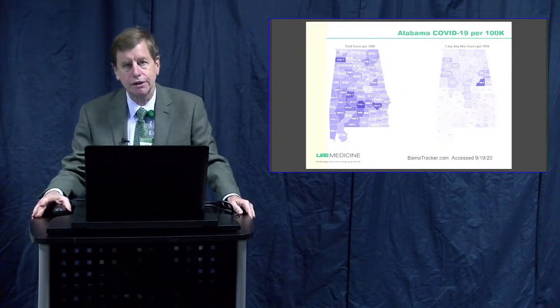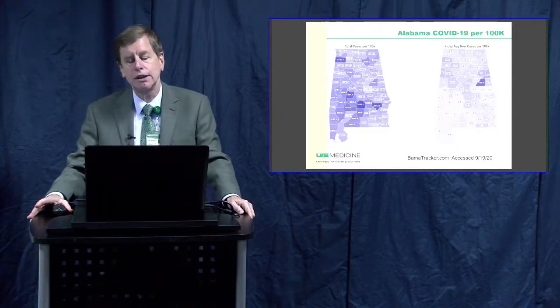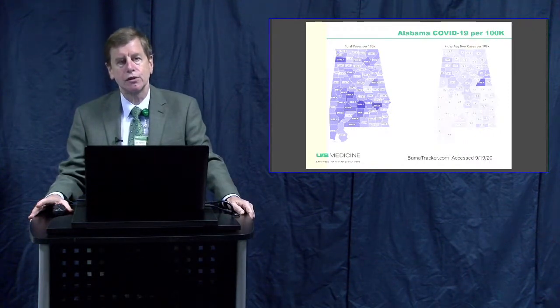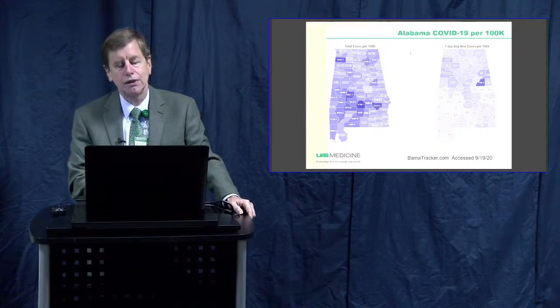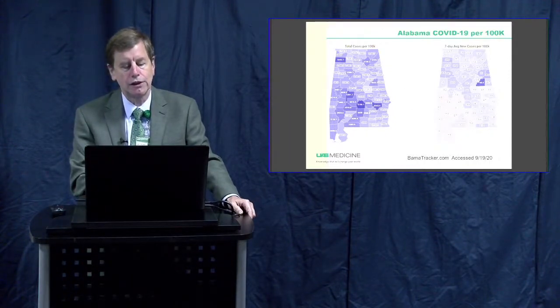However, if you look at the total cases per 100,000, that tells a different story. So here, the hotspots are not the big population centers, it's actually the rural areas of the state. And you can see up in this area, in the northwest corner of the state, there's 5,000 cases per 100,000, new cases 30 per 100,000, which is really quite significant and concerning. And you can see other rural areas as well, for instance, Chilton County.